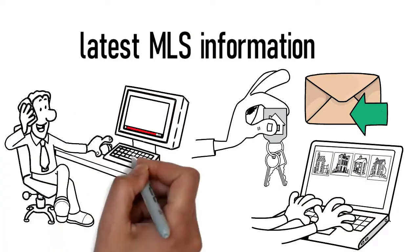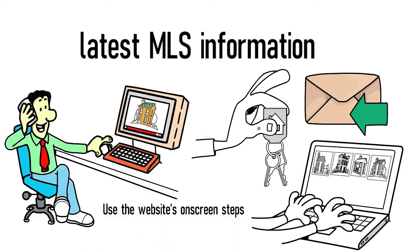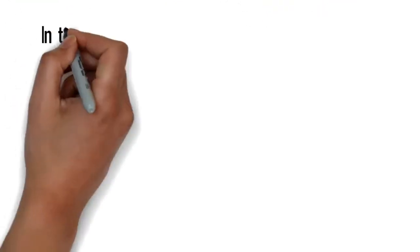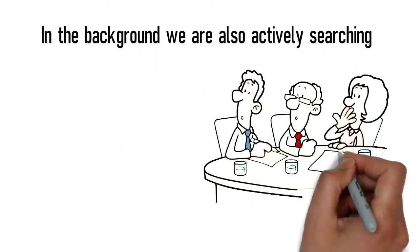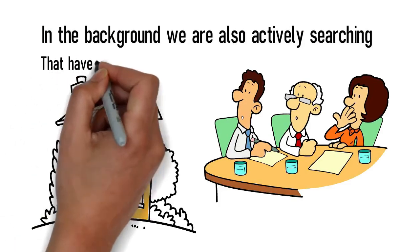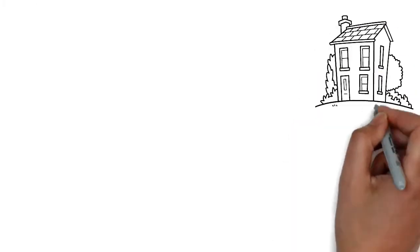When ready, you can call, text, or use the website's on-screen steps to set up a time to view a property together. In the background, we are also actively searching and I am constantly communicating with my vendor, partner, and realtor network to learn of new homes that haven't hit the MLS, are off market, or to work with the buyers that are looking to sell, and we will communicate about these deals.